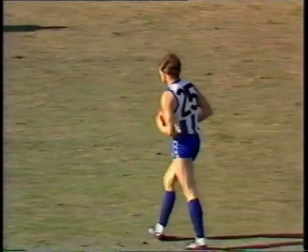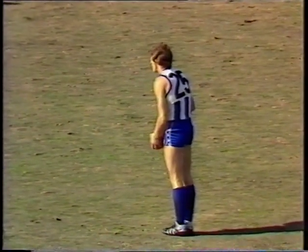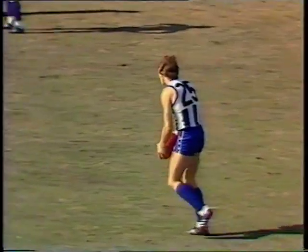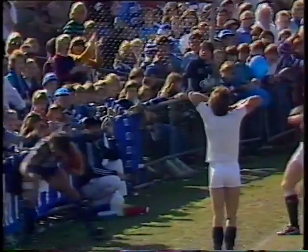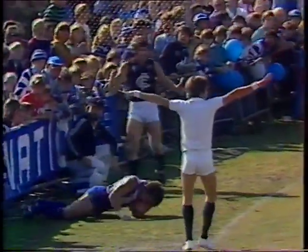50 metres out from goal. Good kick. Just about landed in the 10-metre square. In he comes now, Xavier Tanner. Oh, it's not a good kick. Out of bounds on the full. And a penalty free kick will go Carlton's way.